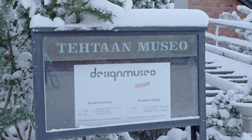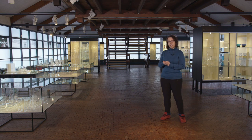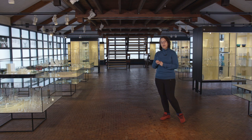The Iittala Glass Factory was founded by a Swedish master glassblower Peter Magnus Abrahamsson in 1881. So this year, 2021, we are celebrating the 140th anniversary of the factory. And nowadays, the Iittala Glass Factory is the only glass factory still operating in Finland with around 200 employees, and the factory is part of Fiskars Group.